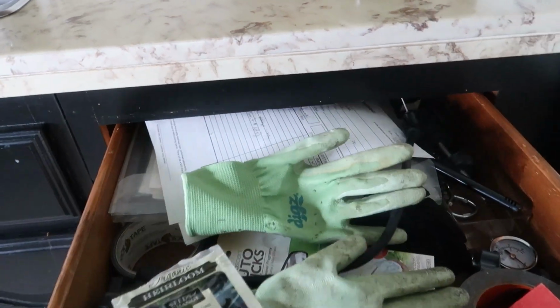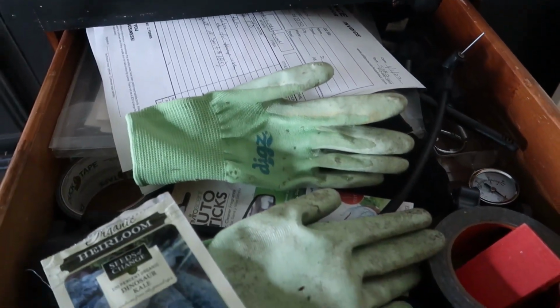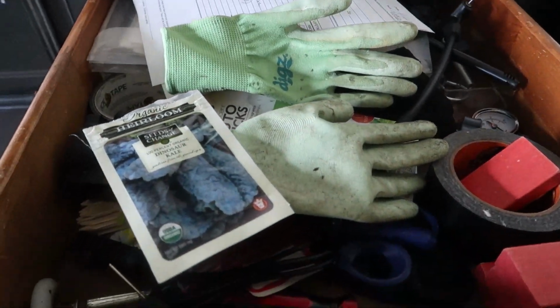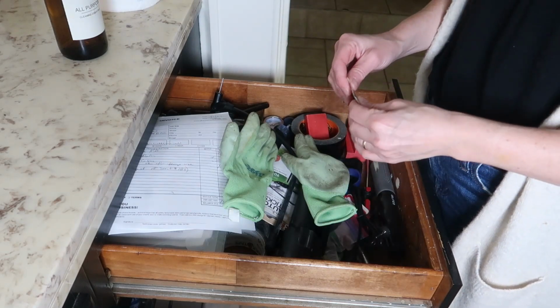This drawer right here definitely needs help. It is always chaotic and disorganized. So I am going to be adding some drawer organizers here to try to help get this space under control.